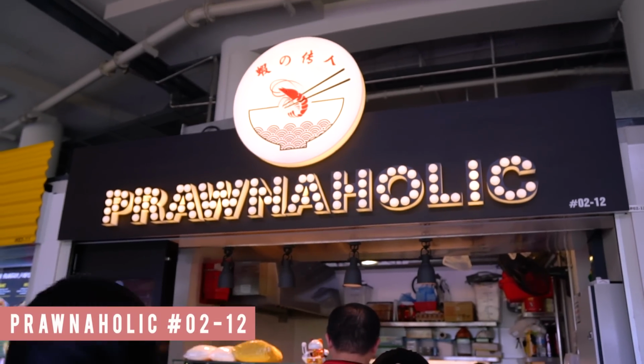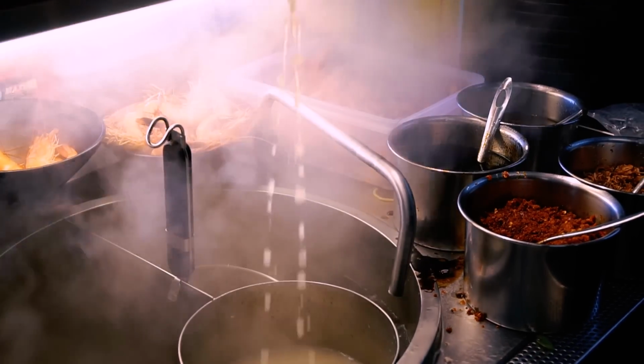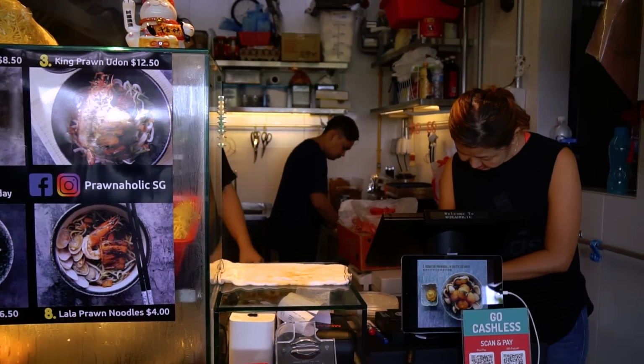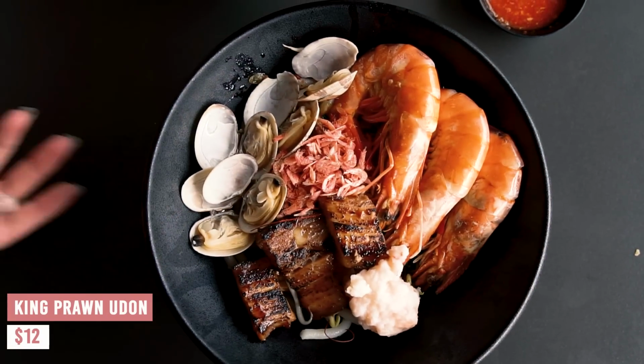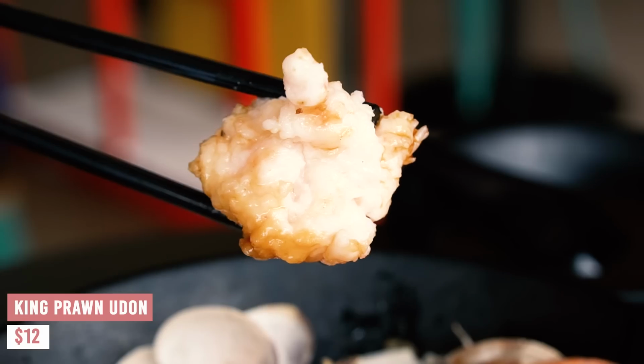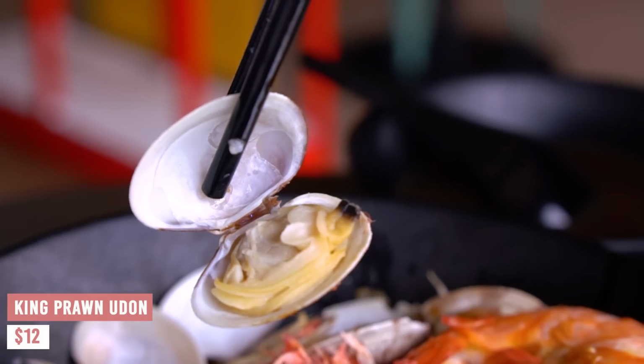Second store, we have Prawnaholic. Actually, we've been smelling this prawn stock the whole time we've been here because the smell of this prawn stock is amazing and it's so strong. They have a few items ranging from $4 to $12.50 for the King Prawn Udon. Inside, we get 3 big prawns, blowtorch pork belly, handmade prawn ball here. We also have some clams.